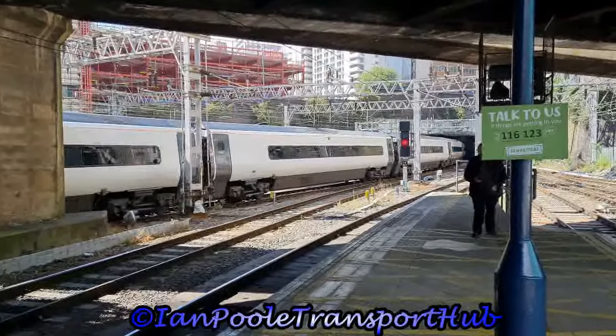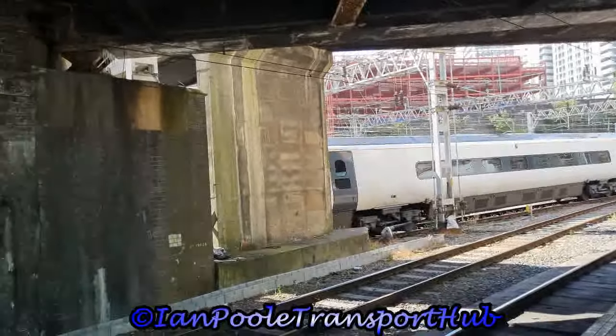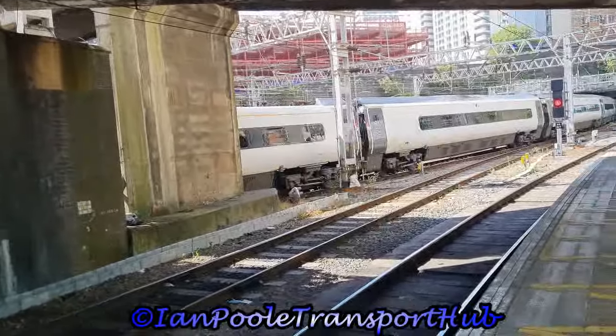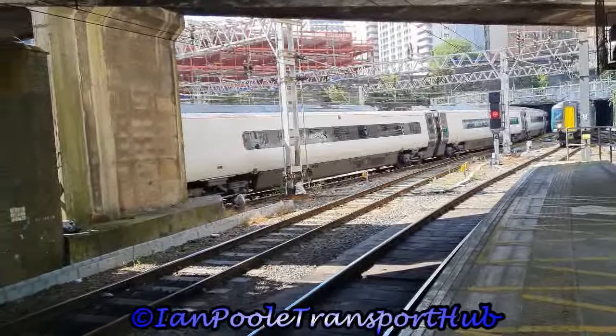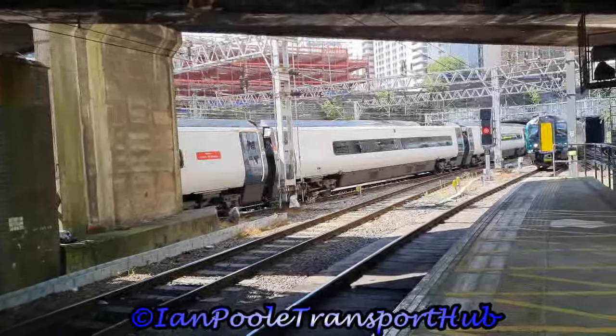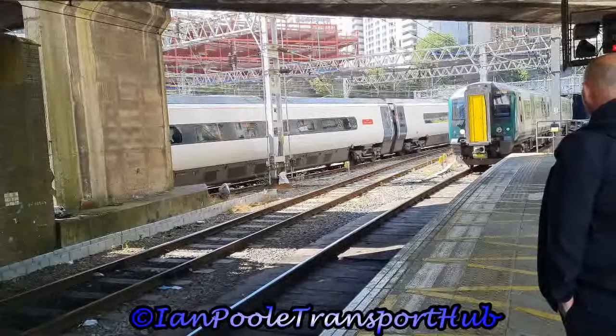Coming in to terminate with a West Midlands Railway service from Wolverhampton is 350129. In the background, towards the end, you will see 323219 and 323222, working the 1315 West Midlands Railway service from Four Oaks to Redditch.